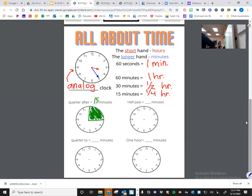For this next one, I want to know how much half past means. So think half past the hour. How many minutes might that be? Use up here as a cheat sheet to help you. What would half past mean? What do you think, Bennett? 30 minutes. So how much of our clock should we color in this time?